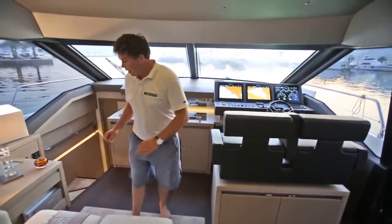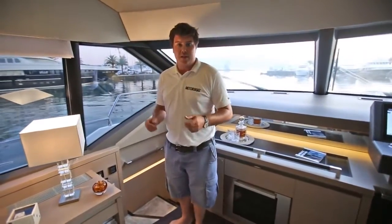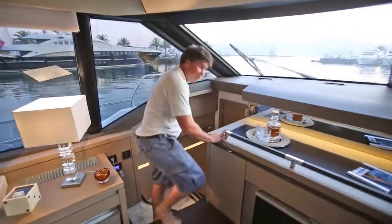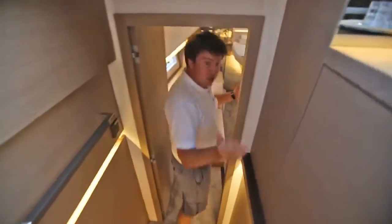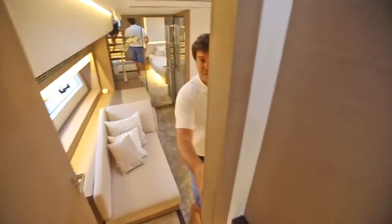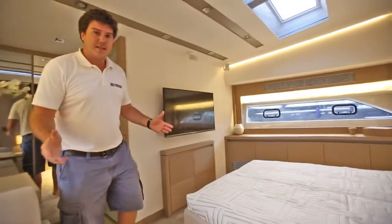Really good. But the pièce de résistance on this boat, something that separates it from the competition, is this incredible forward master cabin. Now this is something that we first saw in the 750, the flagship of the range, and they've very neatly transferred it down here to the 680.